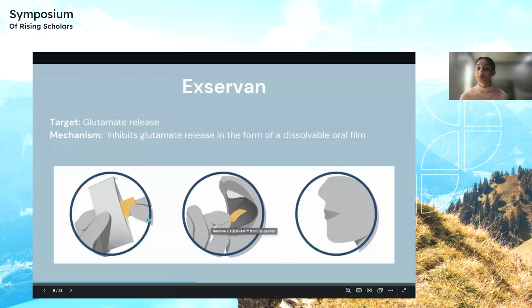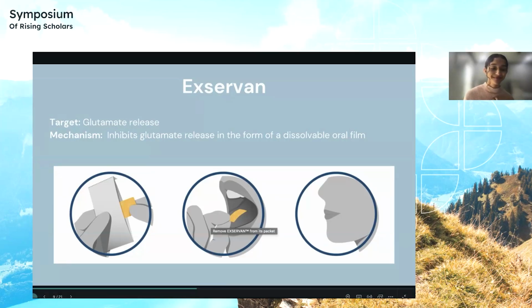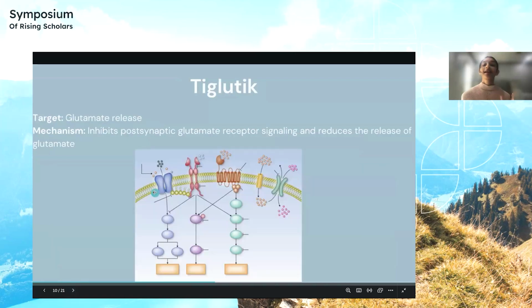And then we have Exservan, and this is basically the same mechanism as Riluzole. However, it takes patient ease, accessibility, and comfort into consideration. And so this is in the form of an oral dissolvable film. So patients who are paralyzed and lack those motor function abilities, as you can see in this image, can just place the drug atop their tongue and it will dissolve on its own, delivering the drug to the body. And then we have Tiglutik, which directly works with the glutamate signaling pathway. So it basically just inhibits reception in order to reduce the production of glutamate.